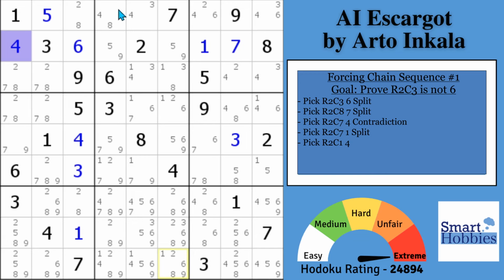So we'll go up here to row 1, column 4, and we'll pick that as a 4. All right. So still, this is why it's so tricky. You have to keep going through. And this is why I'm keeping track of how the forcing chains are working. You put a 4 right there. In block 2, you'd be able to do a 3, 1, and 8 pretty quick.